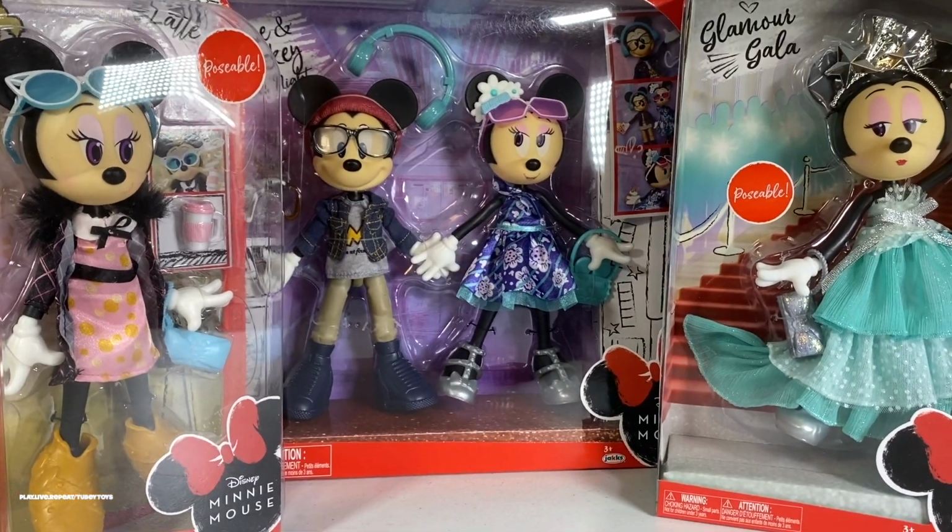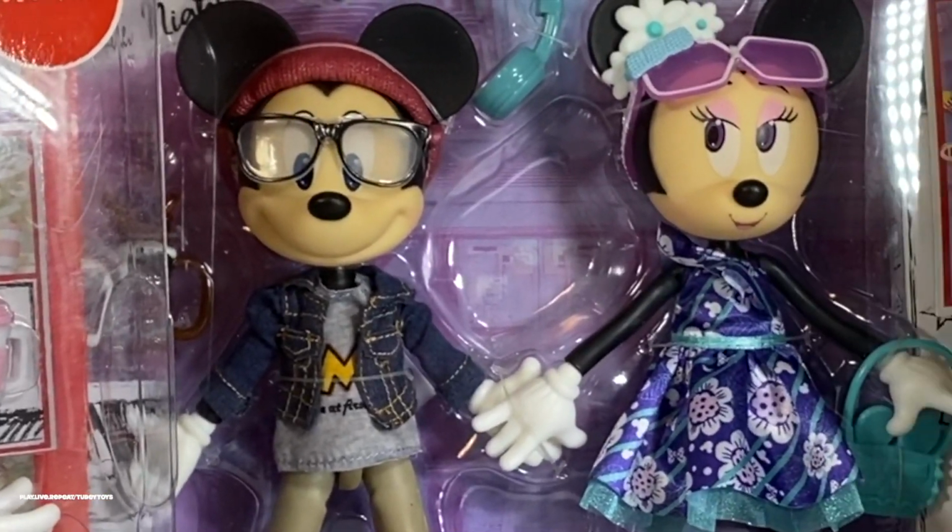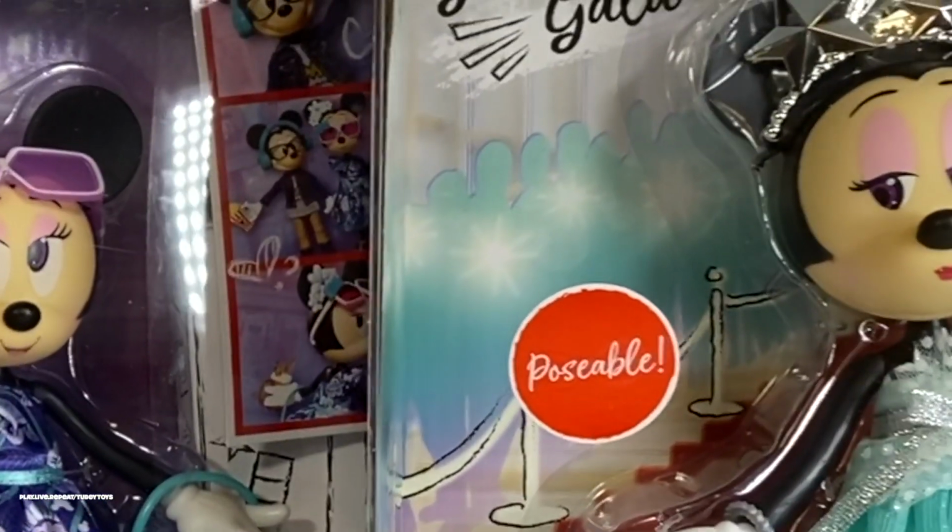Hi everyone, it's Tiffany and today I will be unboxing the Disney Minnie Mouse Fashion Dolls collection by Jakks Pacific. I want to thank Jakks for sending these to us for our review.